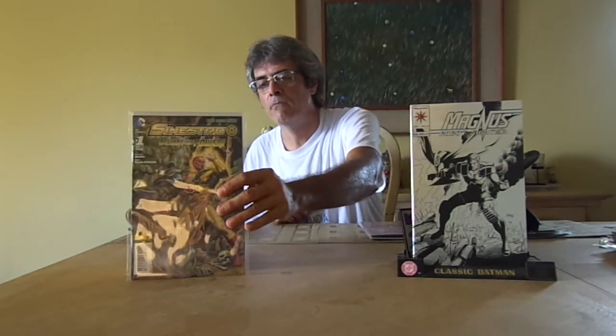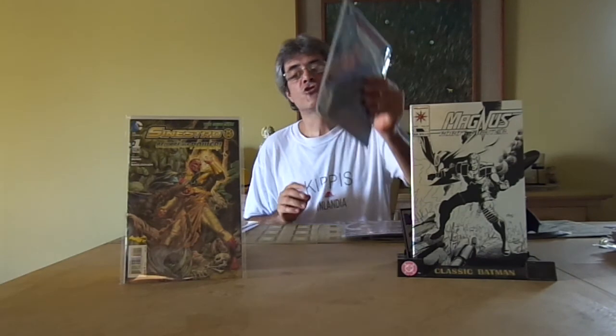Well, now I'm going to give you the best cover, the best story, and the best colorist. The best cover goes to Sinestro issue number 1. Excellent. Best story goes to Sinestro issue number 1. This was an excellent story. I really like this story. So this is the best story and the best cover. And the best colorist goes to Superman Wonder Woman.